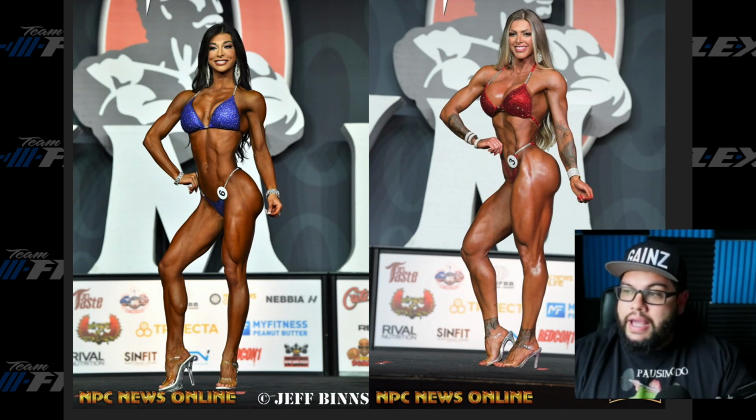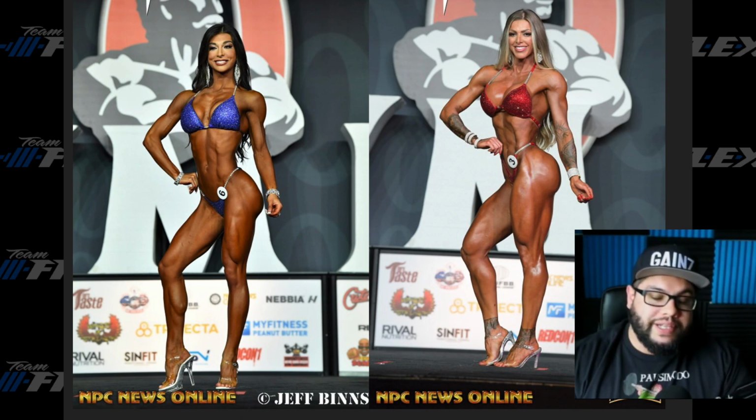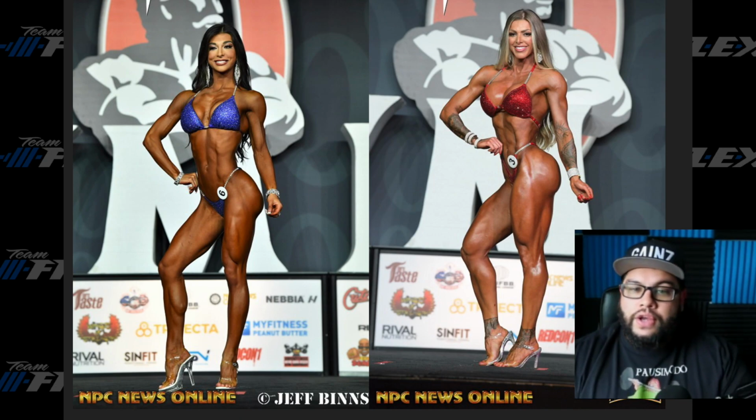For either one, you're going to have to build some muscle and obviously do your preps, go to stage, and then you're going to have your improvement seasons where you focus on making those improvements, get back to stage, and do it again. So you have to think long-term about how you would like to look.